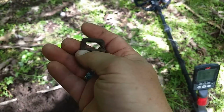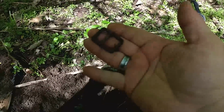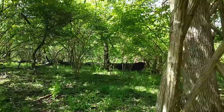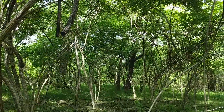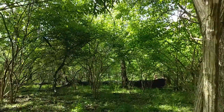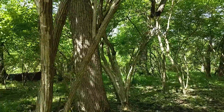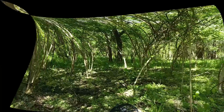So, still works. I'll throw it in the iron buckle box. And yeah, it's turned out to be a nice day. I'm scared with the heat of the day coming up. We're going to be running from some thunderstorms. But it is what it is. I'm just not going to be metal detecting out in the middle of a lightning storm. I think we'll sit in the truck. So, alrighty, I'll get back with you.